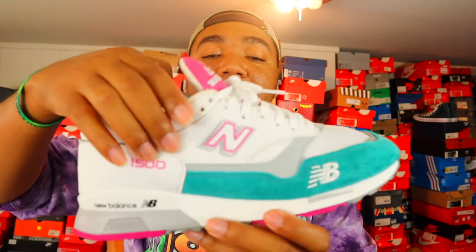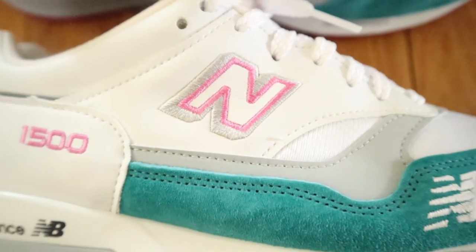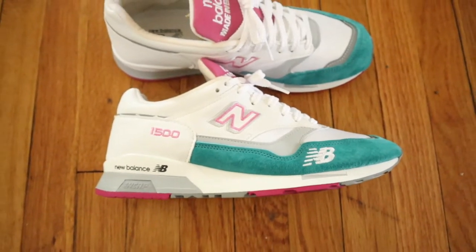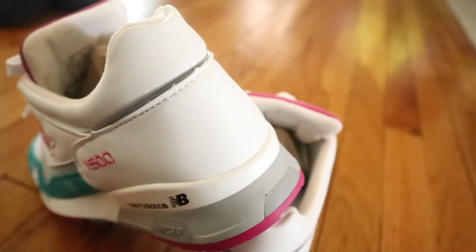So first thing first, we got the leather paneling right here. Definitely soft. It's not super premium, but it's not super cheap neither. So it's kind of in between. And it's still flexible. If you push your finger into it, you would actually make a mold.